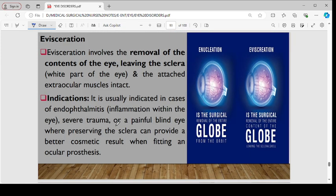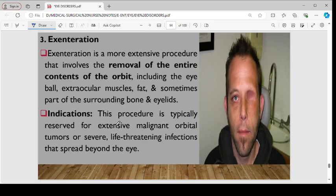The second one is evisceration, and evisceration involves the removal of the contents of the eye, leaving the sclera, which is what we have commonly referred to as the white part of the eye, and the attached extraocular muscles intact. It's usually indicated in cases of endophthalmitis, that is the inflammation within the eye, severe trauma, or painful blind eye, while preserving the sclera, which can provide a better cosmetic result when fitting an ocular prosthesis.